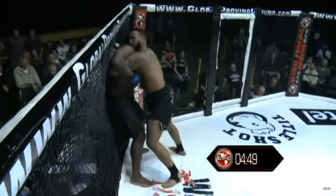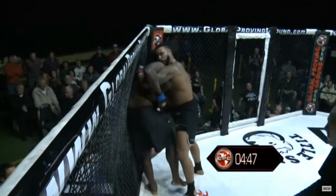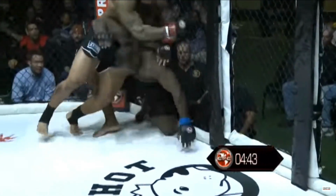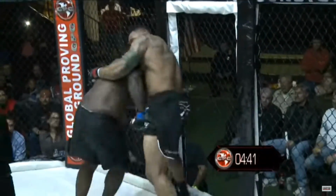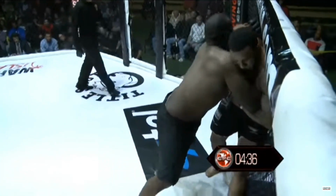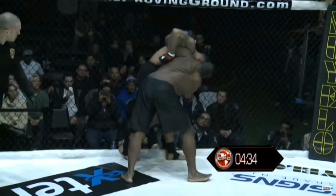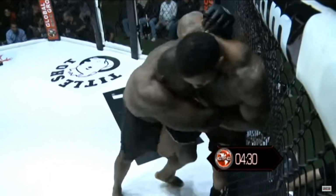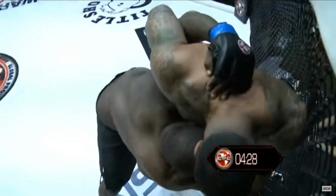But there's just combined about 500 pounds of power in the cage right now. This is going to be a very violent display here in the GPG cage at GPG 22. You know, Shelton Graves doing his thing, weathering that storm, getting into the cage. This is his textbook gravedigger here. That cage control, not very fun to watch, but very effective at shutting people down.